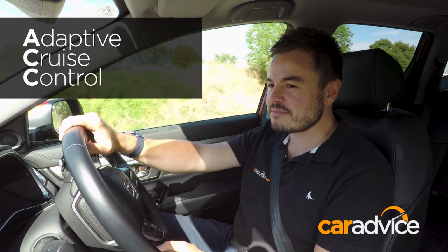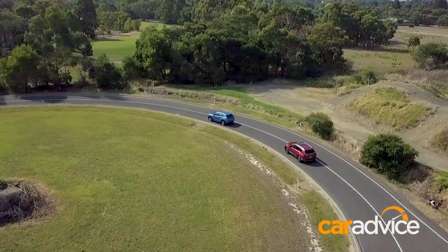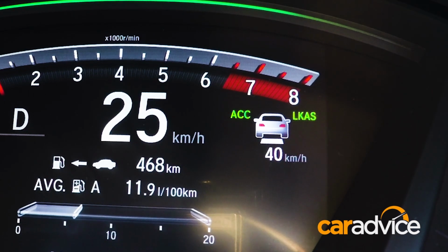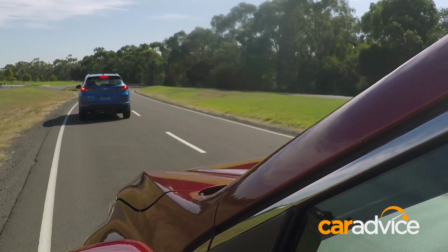ACC stands for Adaptive Cruise Control, and it's part of a broader package that includes a traffic jam assistant and low speed follow. To demonstrate this, I'm going to switch it on now while we're following the car in front. I've got mine set to 40 kilometers an hour, and it's going to keep a set distance. If the car in front starts slowing down, I'm going to slow down as well.